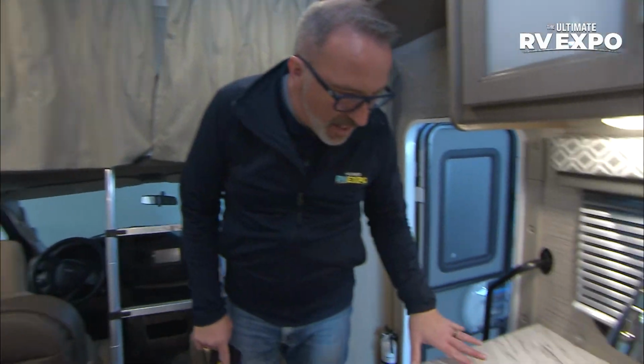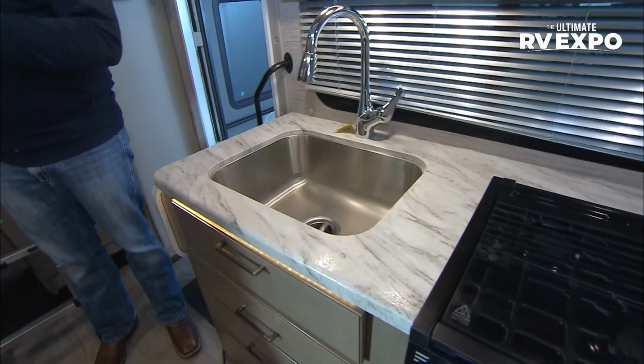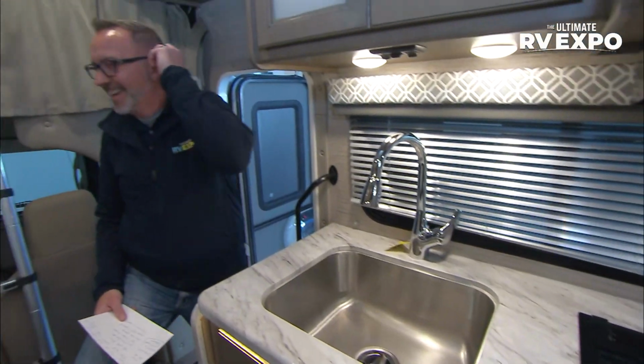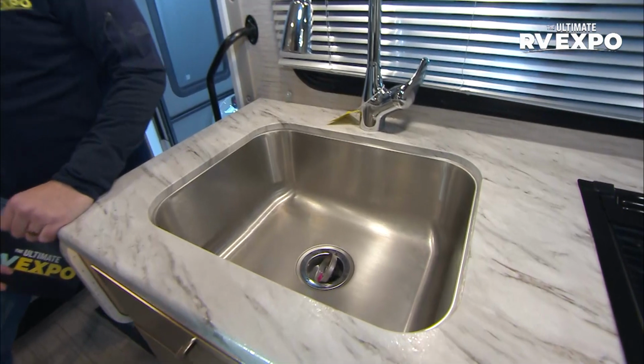And Nicole, tell me what you think about the kitchen that we have here. We got the pressed surface countertop and the stainless steel sink. What do you think about those? I am loving the sink. It is massive. Right? Because I don't want to have to do dishes every time we're cooking. If I could just load it up, throw the top on it, and hide it till later, do it all at once, fantastic.